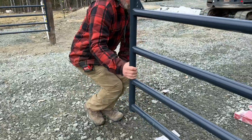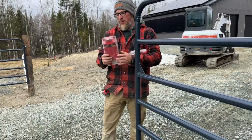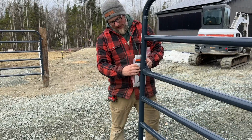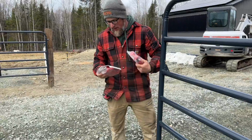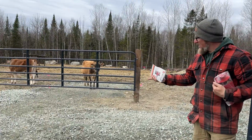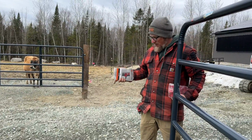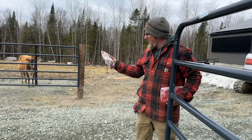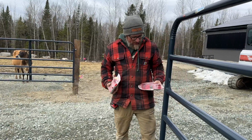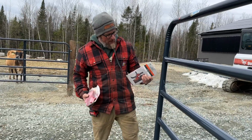But my plan is to put the gate latch on this side with clamps, and then we'll put the finger end on that gate, and it'll be able to shut to this gate and latch. And then also we're going to put this style on that gate so we can close it either way and it'll lock in place automatically. But unfortunately, I can't hook this one up yet today.